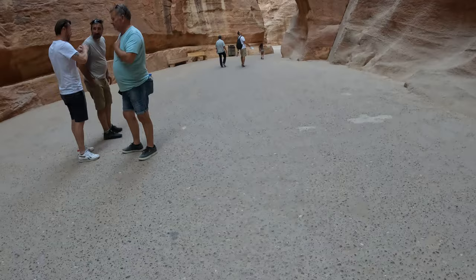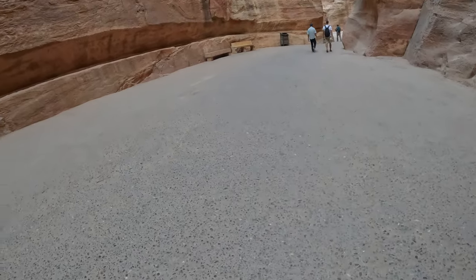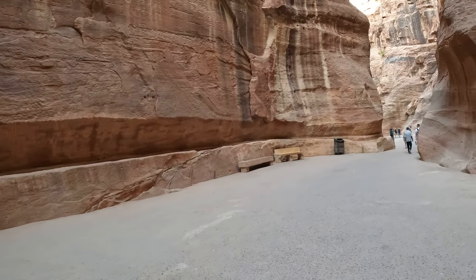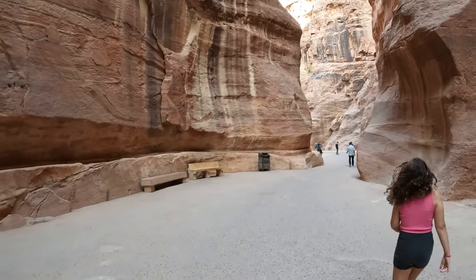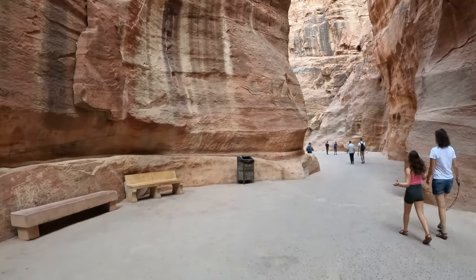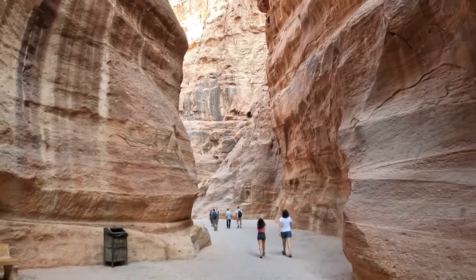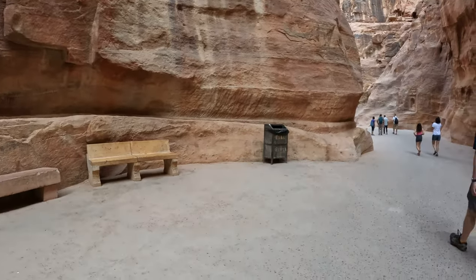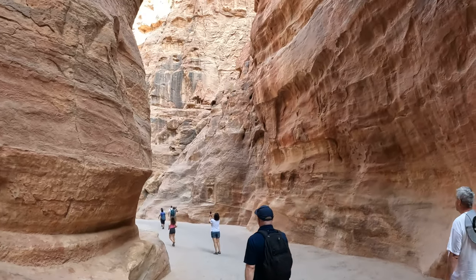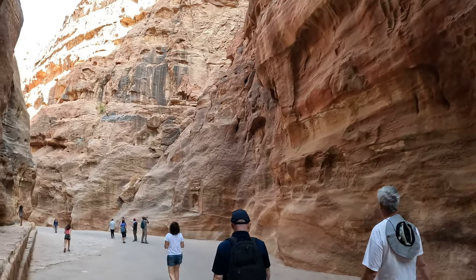I think that the floor is so clean, the ground, so amazing. And the water made all these things. It's just like somebody designed it. Exactly. Then it broke down all of the buildings which we had from the Romans and the Egyptians.